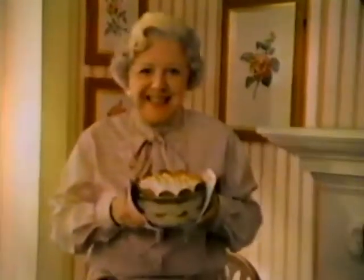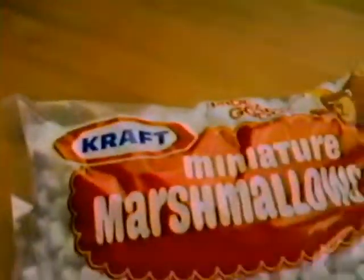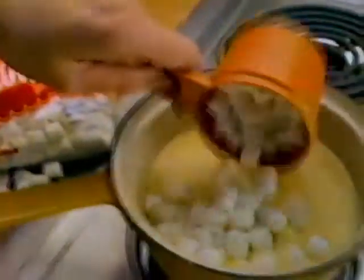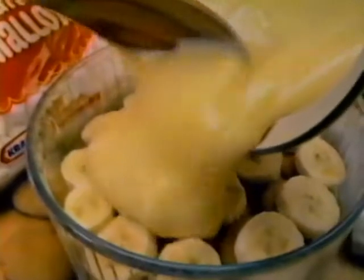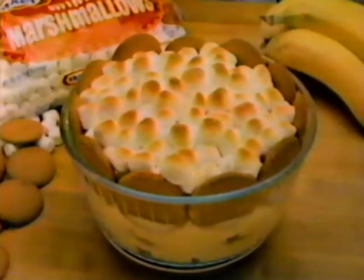I make this Dixie banana cream twice as tasty because I use Kraft miniature marshmallows too. Melt them in vanilla pudding and pour over vanilla wafers and bananas. Brown more marshmallows for a simple meringue-like topping.